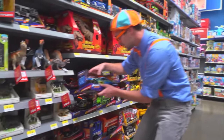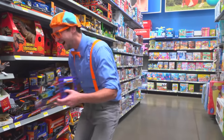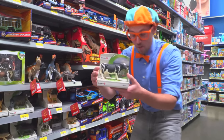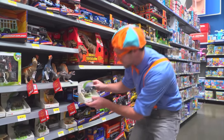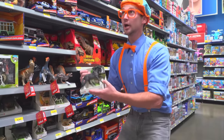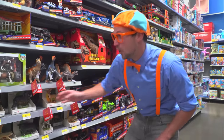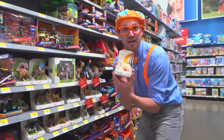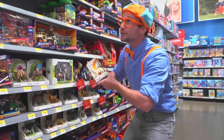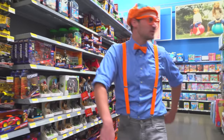Ooh, look at this one. This car is the color blue. Whoa. And we got some animals right here, like the cow, moo, which is black and white, and then a pretty brown horse. Okay, wow, ooh, look at this, a cute white dog. Back and let's head on down the toy aisle some more.